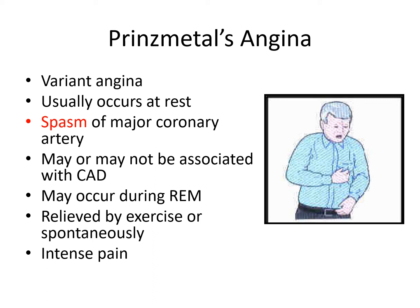It can be resolved on its own, or it could be relieved by exercise. So if the individual gets up out of bed and begins walking around the home, then they may cause it to spontaneously disappear. And according to the patients, it's intensely painful. So when they wake up, they really believe they are having a heart attack.